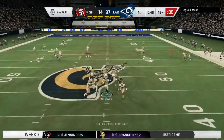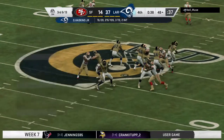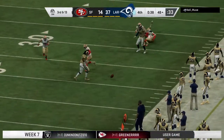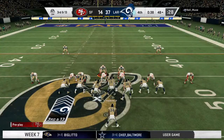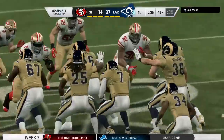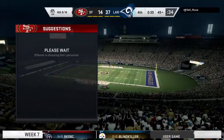Haskins going to try to throw it. And that is incomplete. A lot of force bearing down on him there. He could not hang on. It's 3rd down. It's a lot of contact going on there, and in the end, unable to keep 2 hands on the football and bring it into his body. Everything looked pretty good until the finish. And they'll indeed take a knee. Haskins on the keeper, a loss of a yard. It's 4th down.